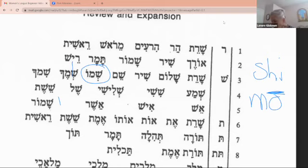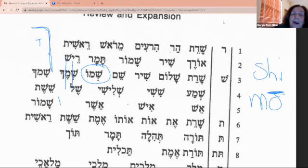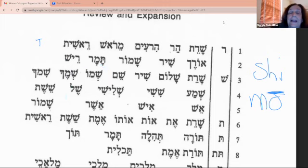Look at it closely. It's 3 syllables: she, me, and the final chaf is a little ah. So let's make them really long: she, me, cha. But that dot there doesn't mean an O sound. Shemecha. You have to be really careful of where those dots live and don't live. When they're near other things, it does get confusing.